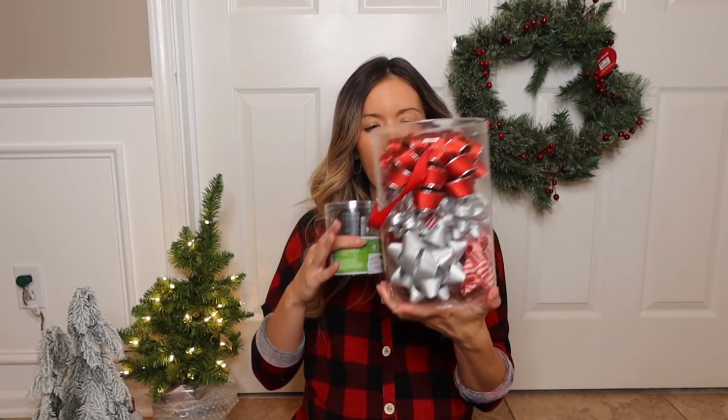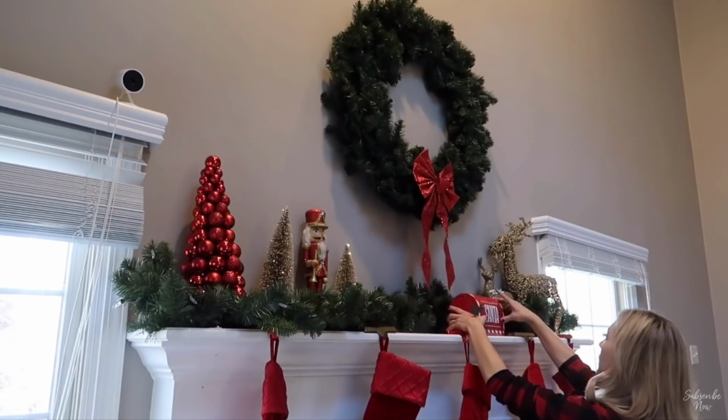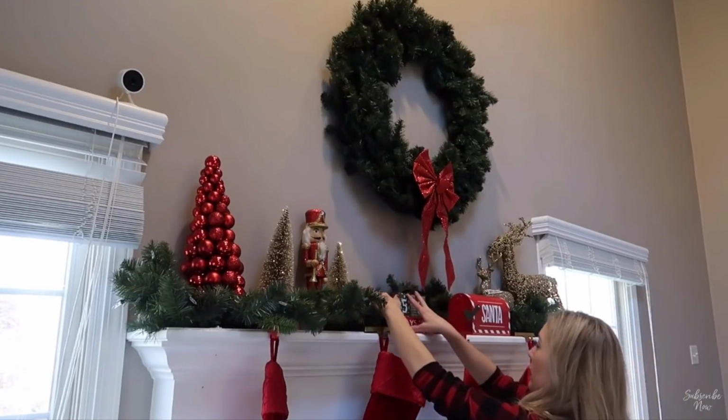Okay. Last two things. I got this set of bows. I thought this was just a really fun bow set from Target. And then I did get these white battery powered lights for above the mantle, where I have this really oversized wreath. I'm gonna put these on there this year because I realized in looking back at the pictures, the garland lights up, but the wreath doesn't light up. I think this will be a little special, but you have to let me know.